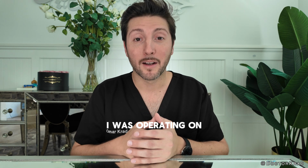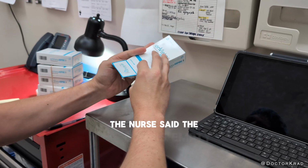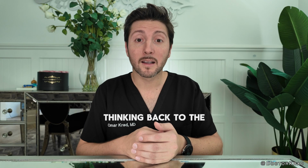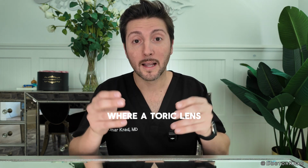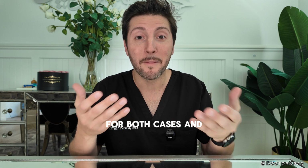I was operating on another patient and they were scheduled for a toric lens implant. But when I called for the lens, the nurse said, "The box is empty." Empty? What? What do you mean empty? But she was right, the box was empty. Thinking back to the unusual case the month before, where a toric lens was put in a spherical box, I checked the power of both lens implants for both cases and they matched.